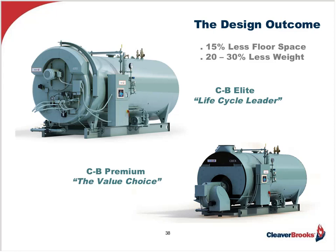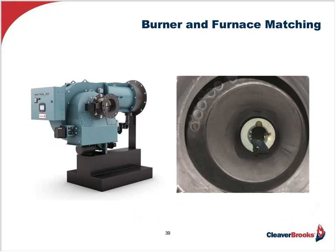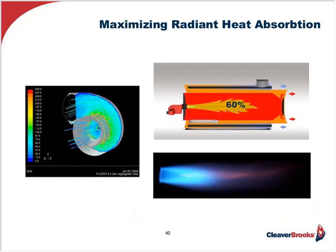In these cases, the choice would most likely be the CBEX Premium type, which also reduces size and weight compared to the standard Firetube boiler. Because similar to the Elite, the furnace has been optimized, the corresponding gun burner has been engineered to match it, and it's a two-pass design including the optimized convection tubes. This also means the radiant area, the furnace, is absorbing the majority of the heat from the burner, and because the heat release has been reduced per volumetric area, the longevity of the pressure vessel has not been compromised, nor has the tube sheets, ligaments, or the tube attachments.